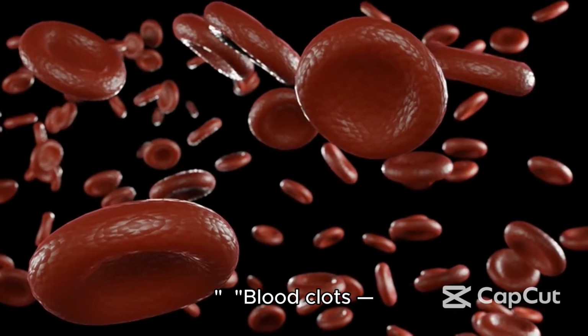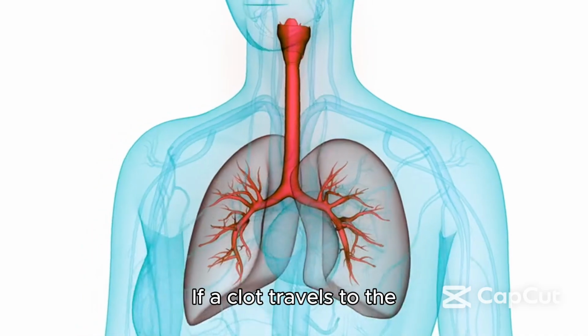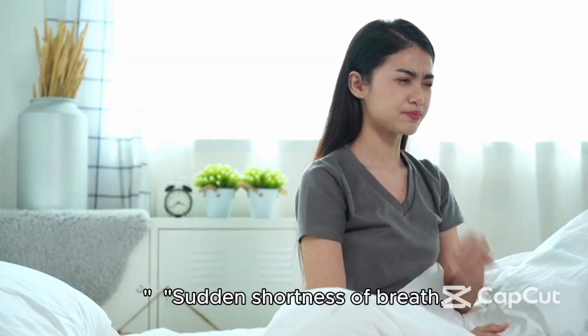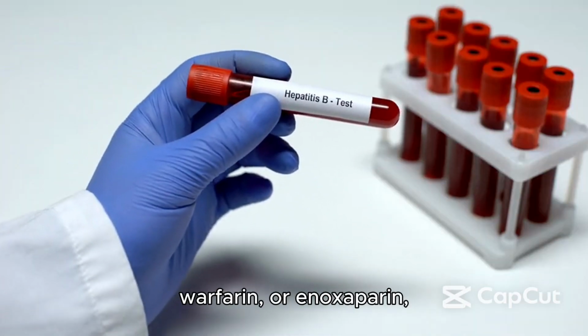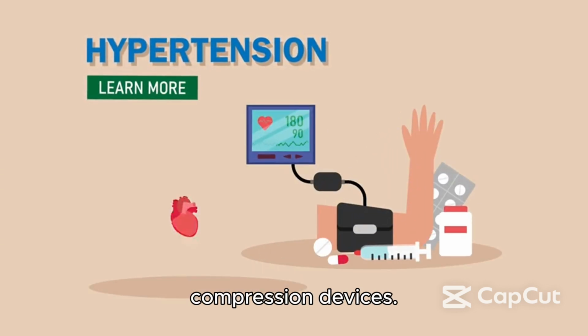Blood clots, especially DVTs, are a serious postpartum risk due to sluggish blood flow and vessel injury. If a clot travels to the lungs, it can cause a pulmonary embolism, which is an emergency. Signs include sudden shortness of breath, chest pain, and coughing. Treat with heparin, warfarin, or enoxaparin, and monitor labs closely. Prevention includes early ambulation and compression devices.